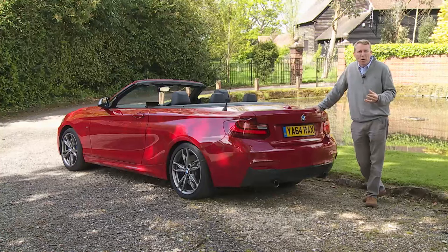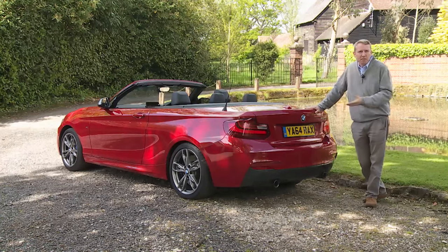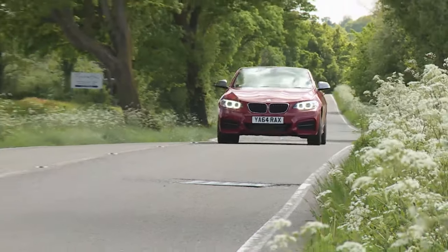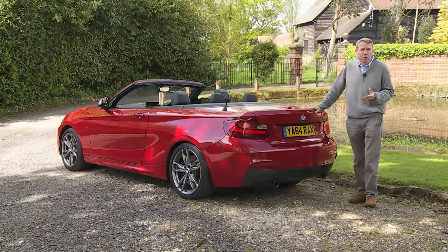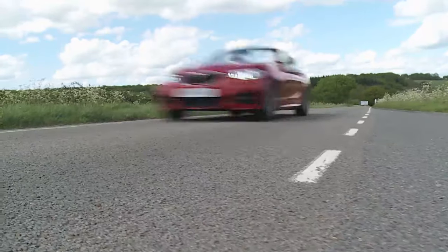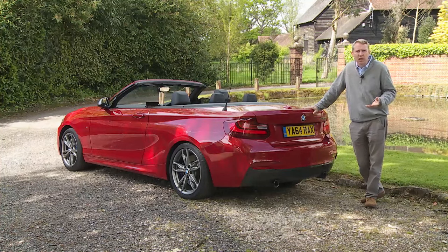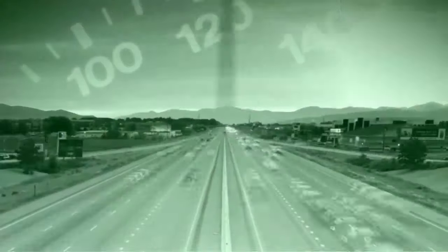Interestingly, there's a touch more masculinity this time round, an impression especially emphasised by this potent six-cylinder M235i variant that slots in at the top of the range, there to offer near supercar levels of performance. Indeed, whichever version you choose, we're promised that a proper BMW driving experience will be on the cards. It all means that, unlike some cars of this kind, this one is more than just a fashion statement. But how much more? Time to put it to the test.